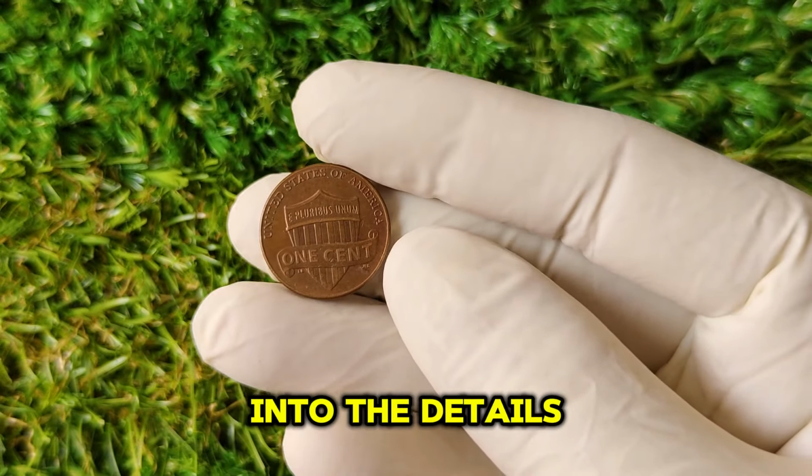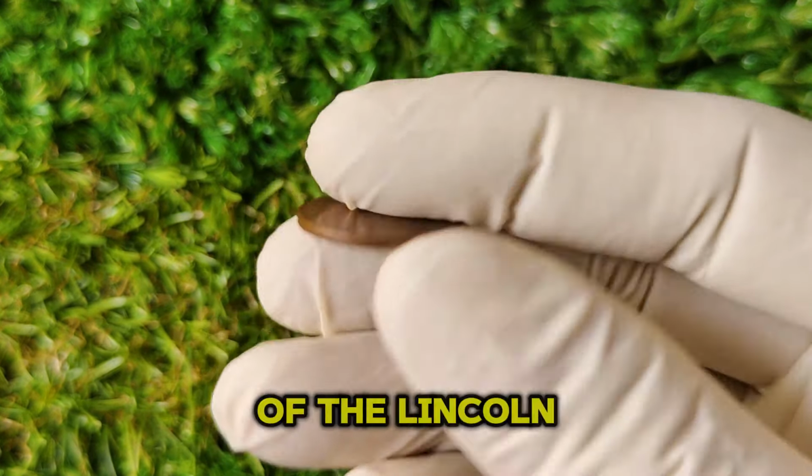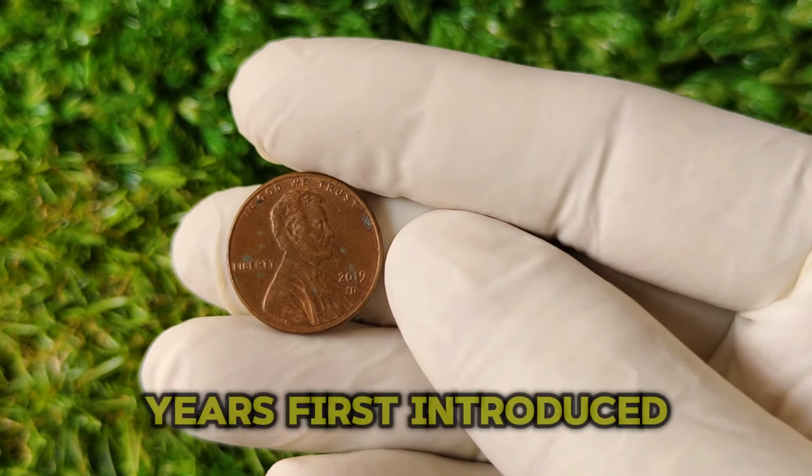Before we jump into the details of the 2019 penny, let's take a quick look back at the history of the Lincoln penny. The Lincoln cent has been in circulation for over 100 years.